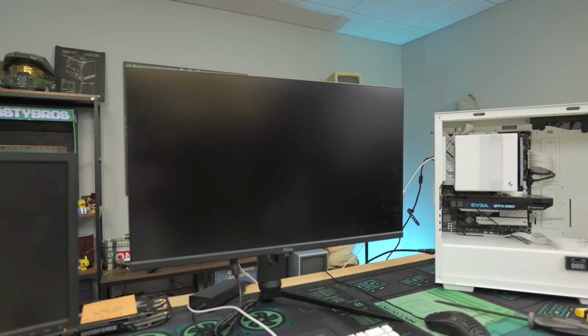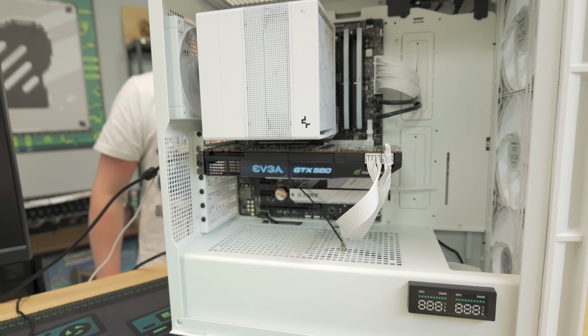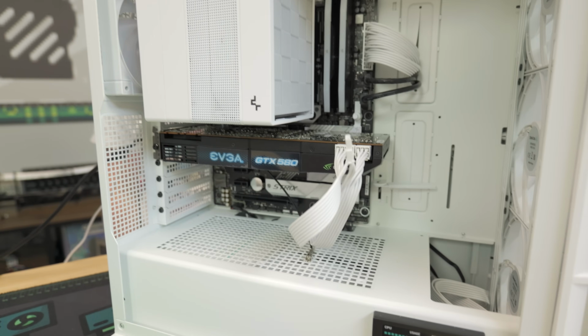So we got 2 monitors here. We got modern, shout out Pixio. They sent this over a long time ago, shout out to Pixio. And then we have Asus, and it has a spinning feature on it. So we have it in, barely screwed in. We got our coax cable coming off.